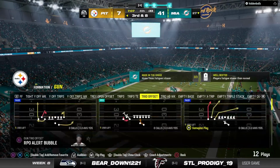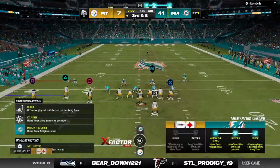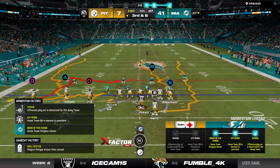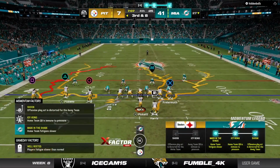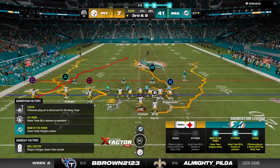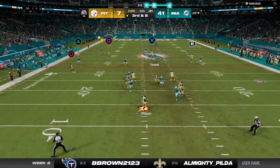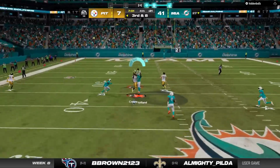No points allowed since the break, and you can add another incompletion to the total number that they forced in this runaway contest. The offense on third down tonight, lacking much success, just 2 for 7 to this point. This is 3rd and 8. Operating from the gun, Pickett trying to lay one up deep.